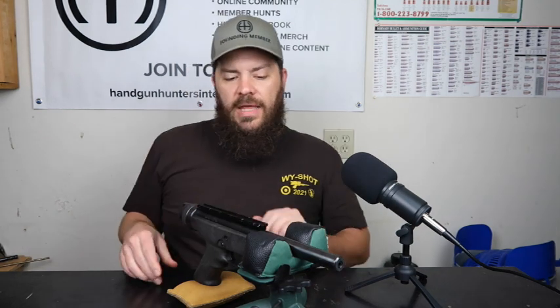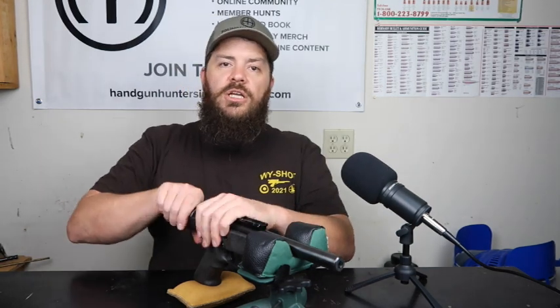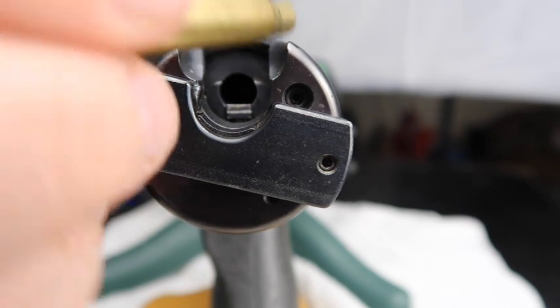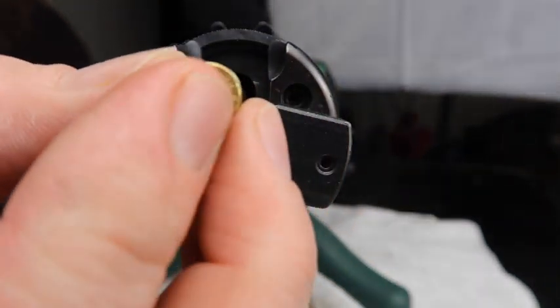Let's try that again. Okay, so you're at the range. You're going to fire the gun. You want to rotate it clockwise. Then insert your round, in my case, just an empty case.